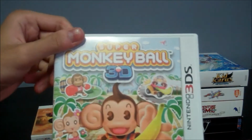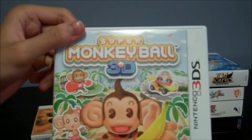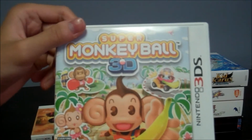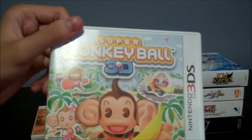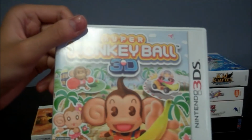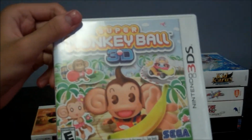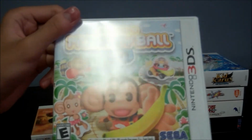Super Monkey Ball 3D. I actually got this on sale at Toys R Us. I think it was like $20 or something like that, but now the game's less than that. At the time, these launch titles were still new and like $40 each, and I was like, you know what, I wanted Super Monkey Ball 3D, I heard it was decent, might as well pick it up.